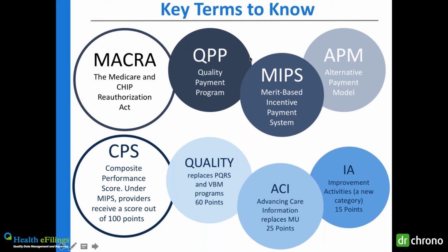Under the QPP, there are two ways that you can comply. There's MIPS, which is the Merit-Based Incentive Payment System. Most providers, about 95% of providers that have to comply, will comply under MIPS. And then there's also an APM, which is an advanced alternative payment model. But like we said, most providers, especially providers under drchrono, most of you are going to have to comply under MIPS.